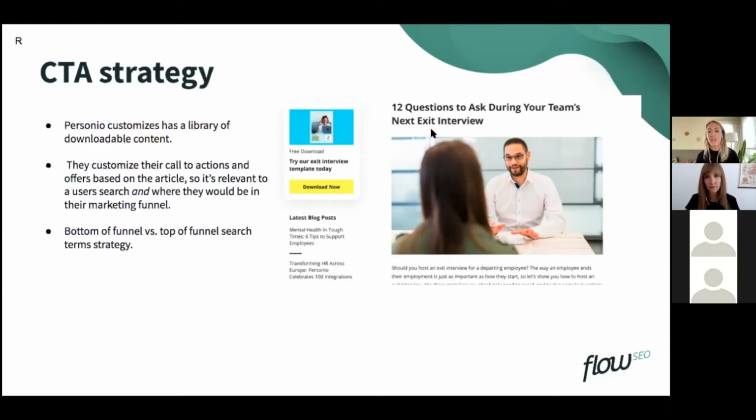In this example of questions during an exit interview, very prominently, they have a free download for an exit interview template. We really saw this across their content: making sure that they are mapping their calls to action and offers to the content, bottom of funnel versus top of funnel. Someone who's searching for exit interviews isn't ready for a demo or a free trial, but we're all about scaling meaningful traffic that will ultimately grow your business. So we want to capture that lead. I think this is a great example of how well they're doing their calls to action to capture leads when they get that user onto the site.